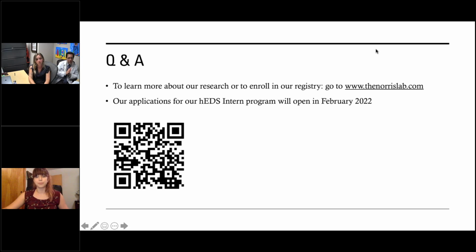Yeah, and going from essentially one person to 20% of the population is a huge jump and a monumental discovery for the EDS community, but we want to get more, and so I don't think we've missed anything.